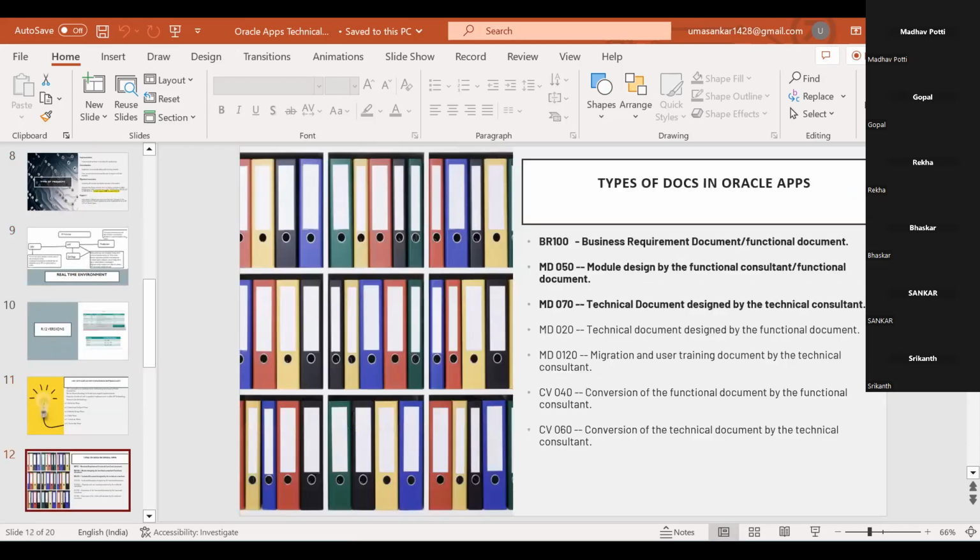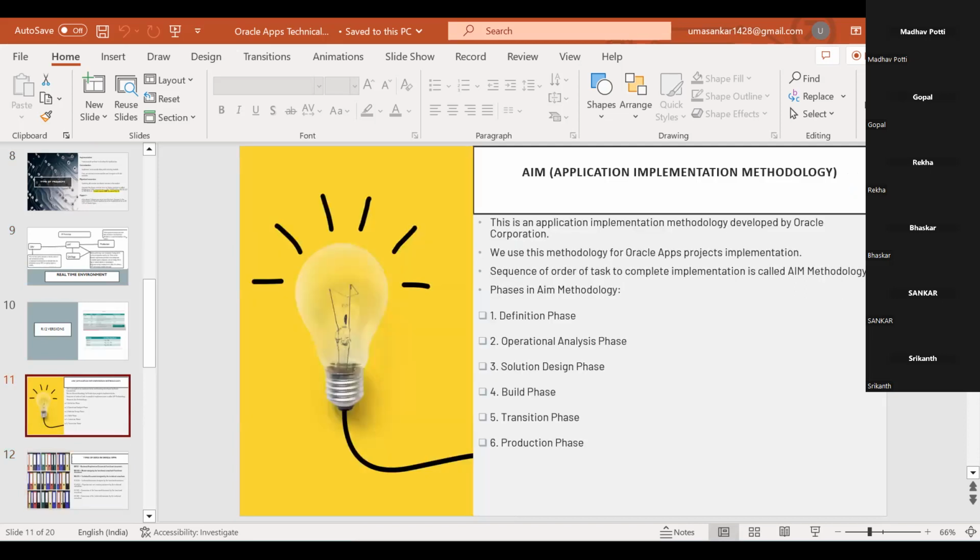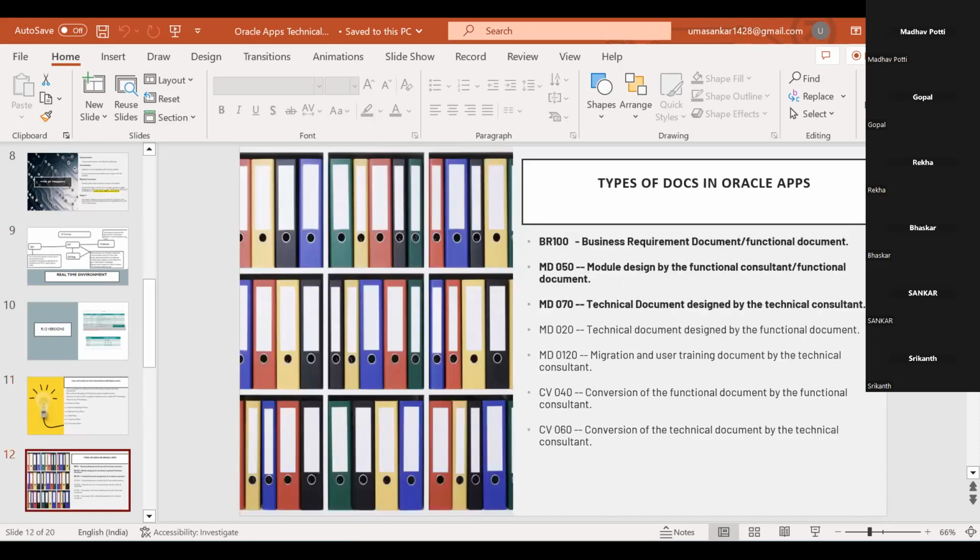Okay. So, in Oracle applications, we follow the application implementation methodology. Based on this methodology, when developing any code, we will write some sample documentation. We are going to write BR100, MD50, MD70. Of the many documents, as a technical consultant, we mostly work on the MD70. MD is nothing but the methodology. It's like the Bhagavad Gita. You can refer to it to prepare the document.